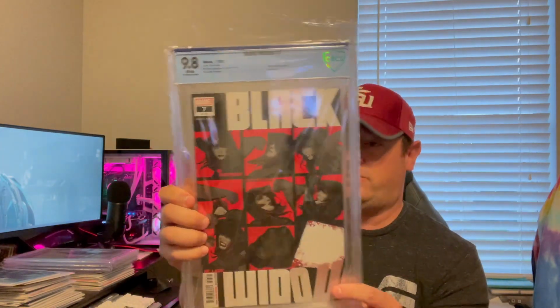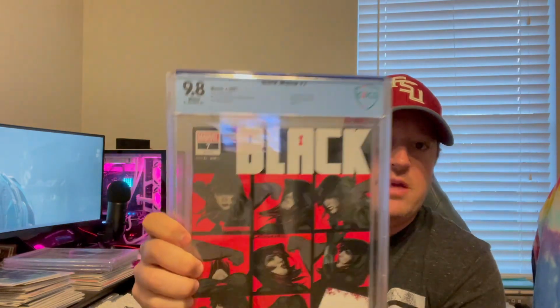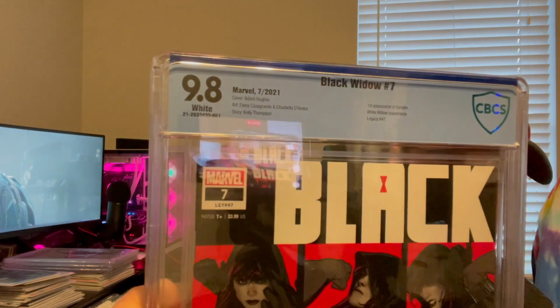and this is, okay, Black Widow number 7. Came back in a 9.8. This is obviously a new one, and they already note on the label the first appearance of Apogee, which is a new character, new appearance. I mean, this book just recently came out, and I figured it would be a nice one to submit, and they do note it on the label.